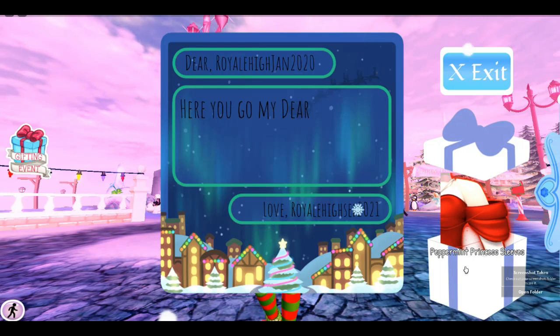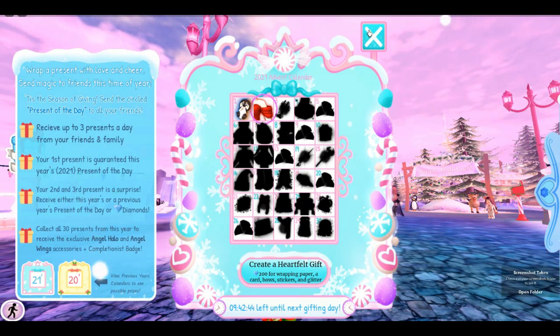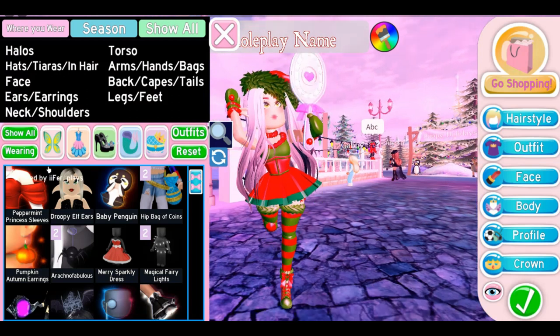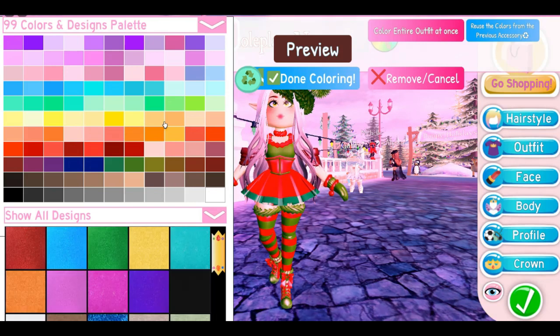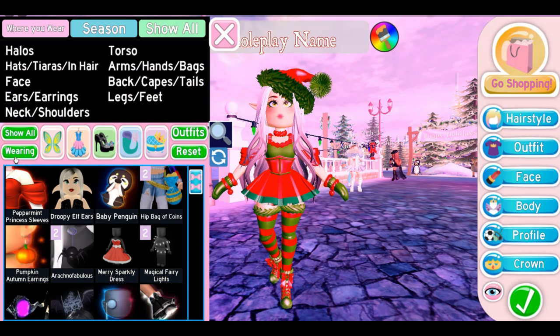Peppermint Princess sleeves? It can finish the Peppermint Princess set. What? Oh my god. I think you can get the Peppermint set. Wait, I need to try this on. Oh my god, thank you so much, mommy. Oh, I'm wearing this. I'm shocked. Can I make a dress with this, everyone?